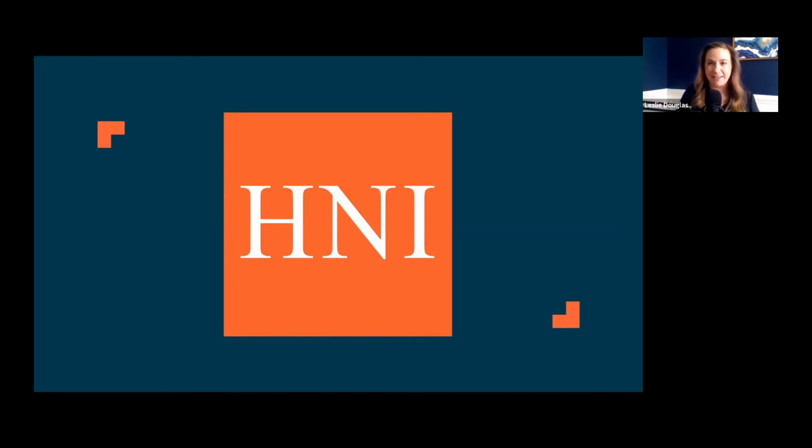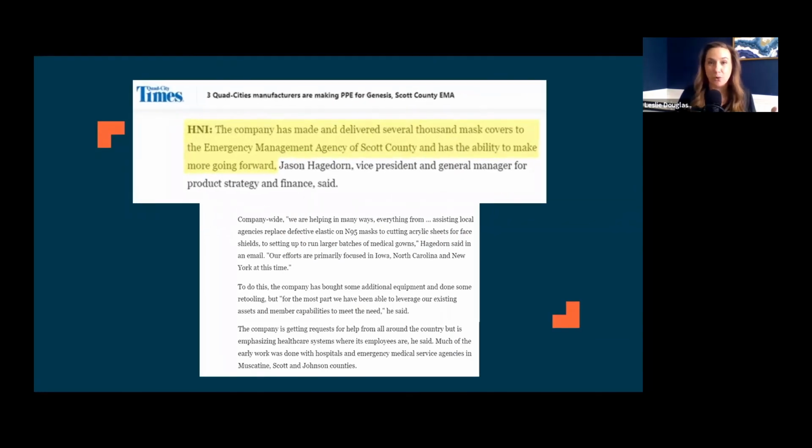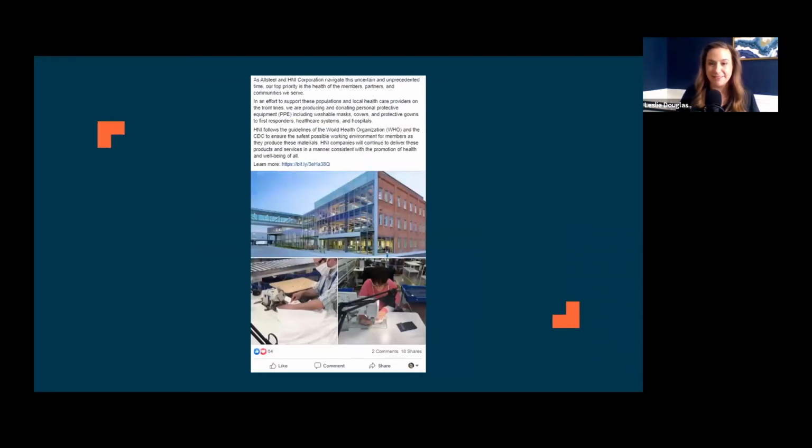What's been amazing is that they're using some of their factories to meet local needs of their own clients, their healthcare clients, producing and donating PPE to first responders, healthcare systems, hospitals, and for the most part, they've been able to use equipment and assets that they already have, but they've even purchased some new equipment. They are turning out washable masks, mask covers, gowns, furniture for pop-up healthcare facilities, privacy screens, hand sanitizer stands, you name it, and all while adhering to really strict sanitation mandates.